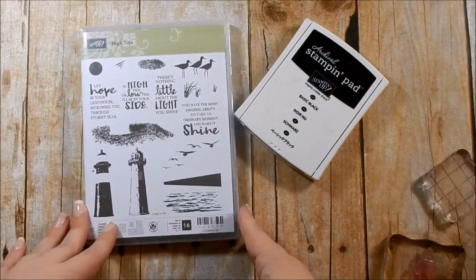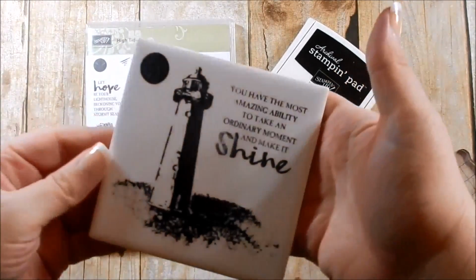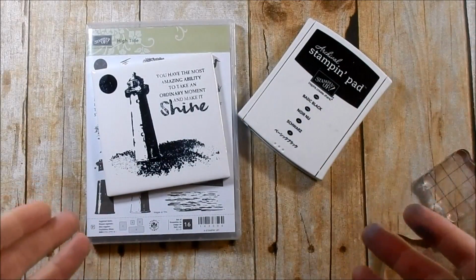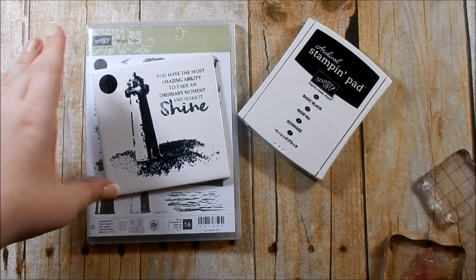Today we are bringing back the High Tide stamp set, and I'm going to be doing something a little bit different: we're going to be making coasters. Now, I just want to put a disclaimer out there. There are various ways to do this. So if you want to do it my way, great. But if you know of a different way, or you have researched it and found a different way, by all means, do whatever works best for you. This is just how I am doing it.